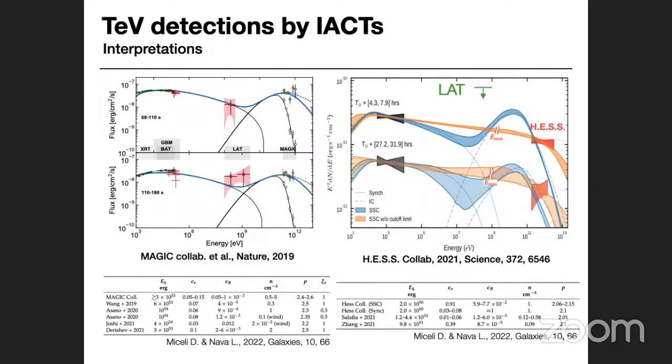So in this paper, they tried two different interpretations, synchrotron plus synchrotron self-Compton, and it doesn't seem to work. And then they propose something different, that is one single synchrotron component that goes from X-ray to the TeV domain. Of course, this interpretation implies that we need to build a new theory for particle acceleration, because with synchrotron radiation, you are expected to be able to reach this energy here.